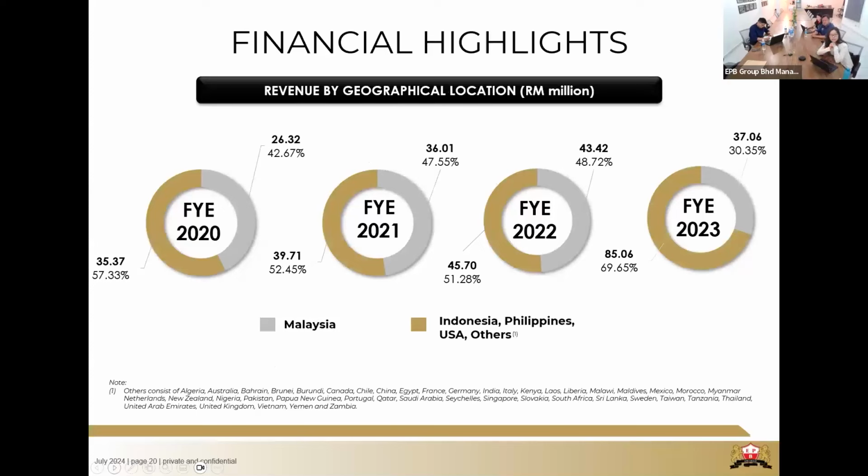In terms of our geographical location, in 2020, Malaysia made up 42.67% of our revenue, and the others, comprising Indonesia, Philippines, the US, and a few other countries, made up 57.33% of our 2020 revenue. By 2023, Malaysia made up 30.35% of our revenue, while Indonesia, Philippines, the US, and other countries made up 69.65% of our revenue.